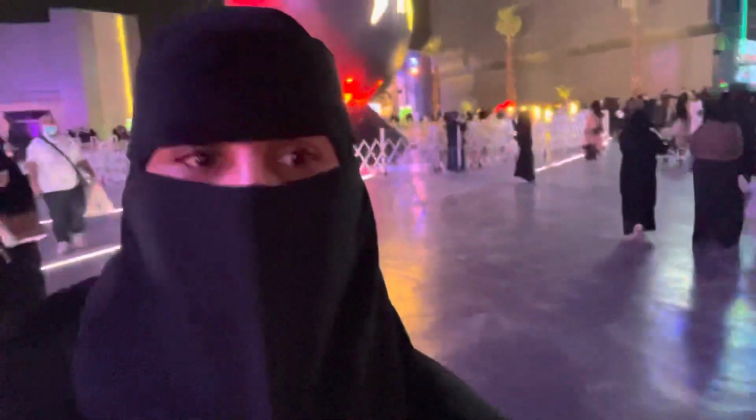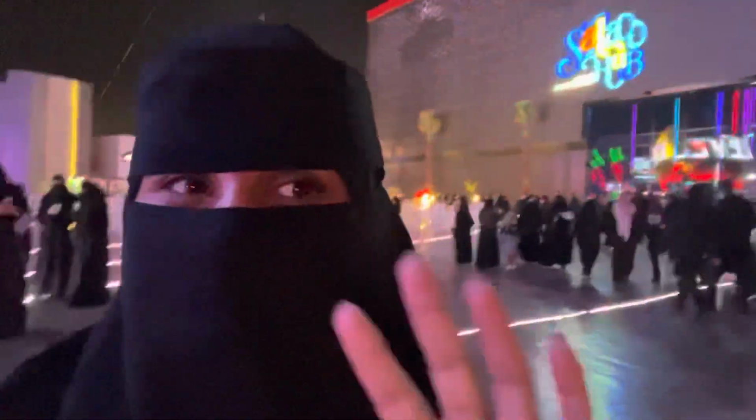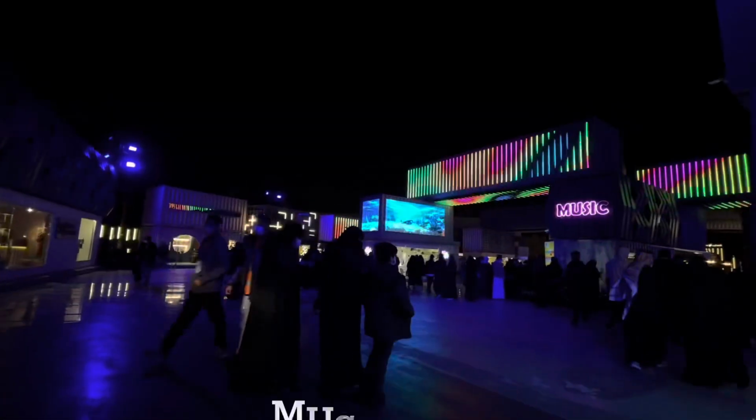So this place is actually pretty good at night. They open up at around 4 in the afternoon, and they are there until I think 2 in the morning or until 12 a.m. But overall, this area is really nice. It's fun. I think this is my favorite out of all the Riyadh seasons that I've been to.